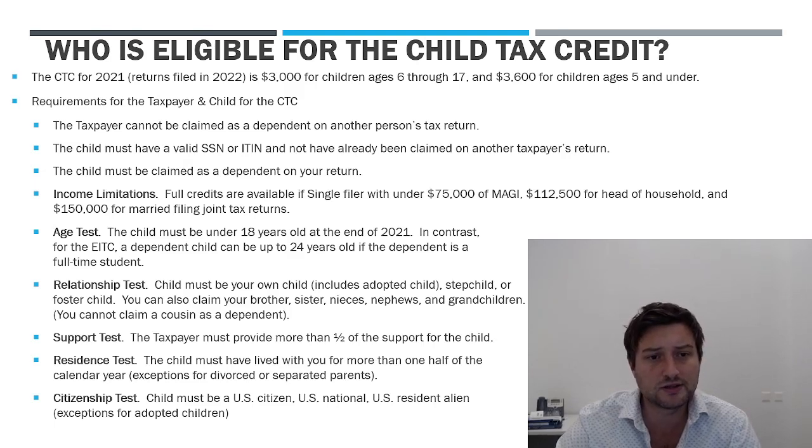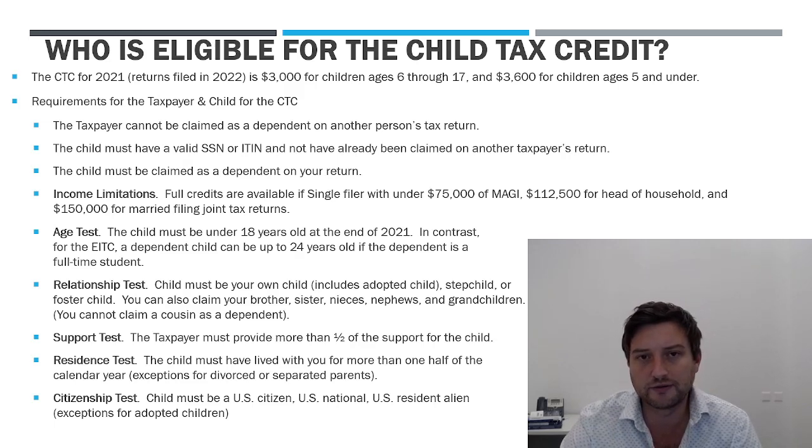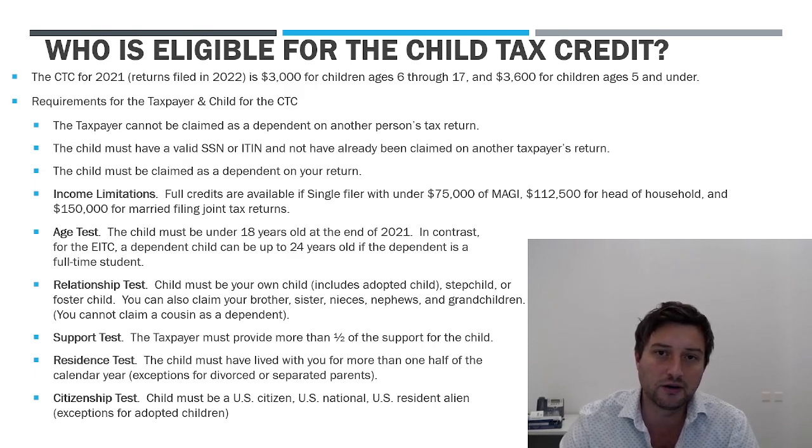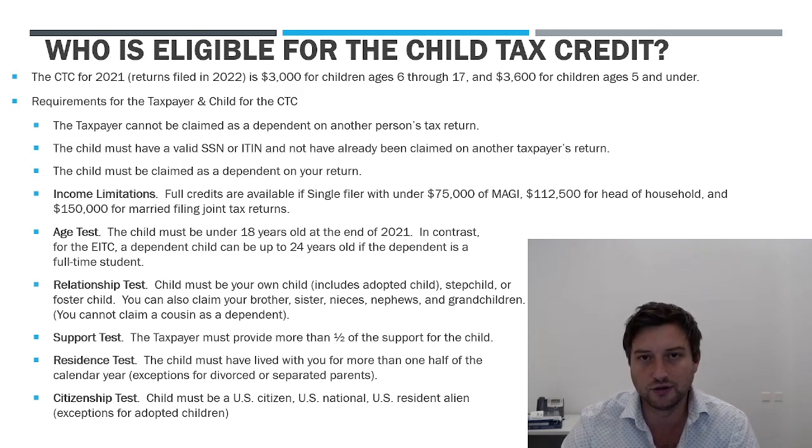The first one at the top: the taxpayer can't be claimed as a dependent on another person's return. This might seem obvious, but often it gets messed up. What we mean is, if you're a parent, if you just had a new child, and you are still a dependent of somebody else, let's say your parents. Let's say you had a child when you were really young, and you and your child are still living with your parents. If you're claimed as a dependent by your parents, then you can't claim this tax credit. What normally happens in that scenario is the grandparents are claiming everybody. And so you might still have to file a Form 1040 for yourself because you're working, but you are claimed as a dependent on another person's return. For those reasons, you can't claim the child tax credit for your newborn child.